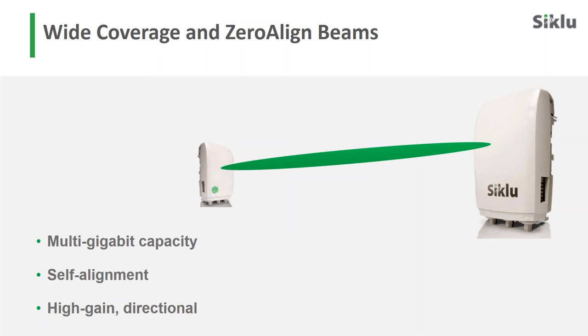Now, this scanning happens on the base unit, and it also happens on the terminal unit, where it brings very similar advantages in terms of capacity, in terms of high gain and immunity, but also in terms of self-alignment. In many cases, connecting a terminal unit to the sector means pointing it roughly in the direction of the base unit, eyeball precision, nothing more. And then the scanning antennas inside the terminal unit and the base unit will start doing their magic, and will build this narrow beam for high capacity and great immunity.